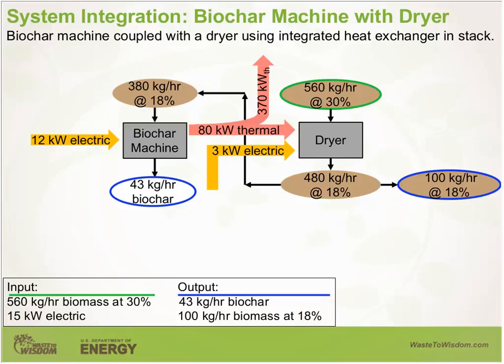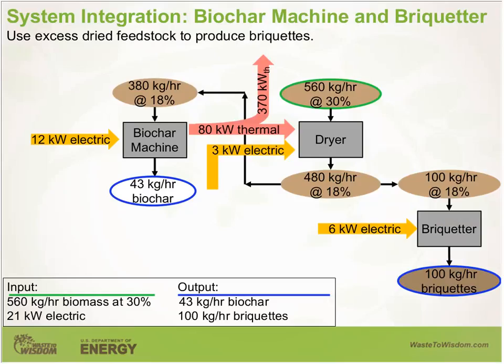So after using some of that feedstock for the machine, we'd still have about 100 kilograms of dried feedstock produced per hour, and we can potentially find another use for this. One concept we've been looking at is briquetting forest residuals to produce densified biomass, and this can increase the transportation effectiveness just by increasing the density of the fuel.